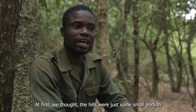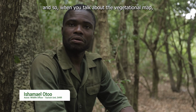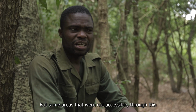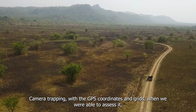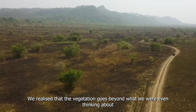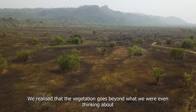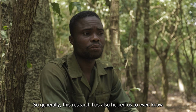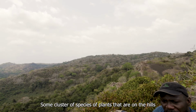So we thought the hills were just a small portion. When you talk about the vegetation map of the place, we thought it was just a very small portion. But some areas that were not accessible, through this camera trap with the GPS coordinated grids, when we were able to access them, we realized that the vegetation goes beyond what we were even thinking about. So generally, this research has also helped us to know some clusters of species of plants that are on the hill.